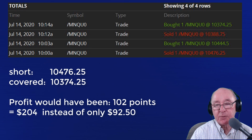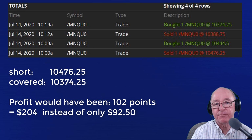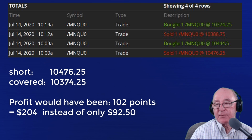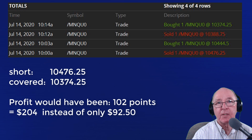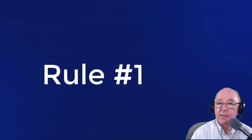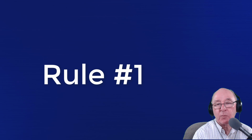For example, with these two trades, had I made just one trade and held on to it, I would have made $204 instead of only $92.50. Now, you have to realize that you make the best decisions you can during a trade, and you're always going to find things you could have done just a little bit better after the trade. But my first objective, remember, rule number 1, don't lose your money. Rule number 2, according to Warren Buffett, is never forget rule number 1.